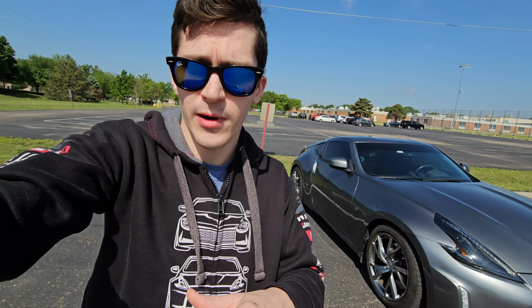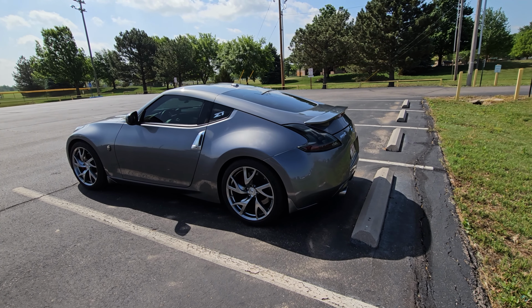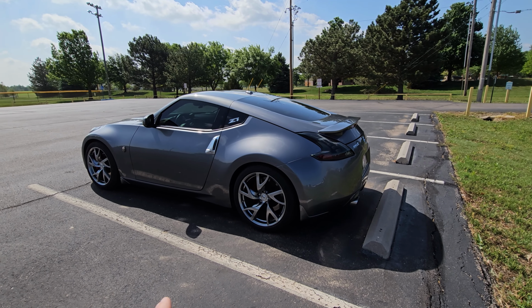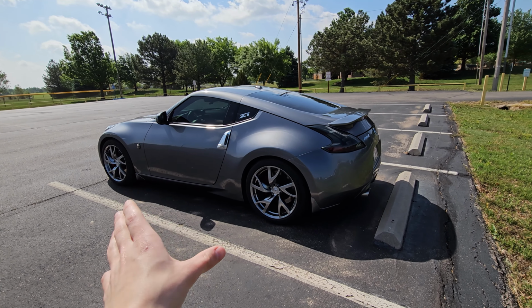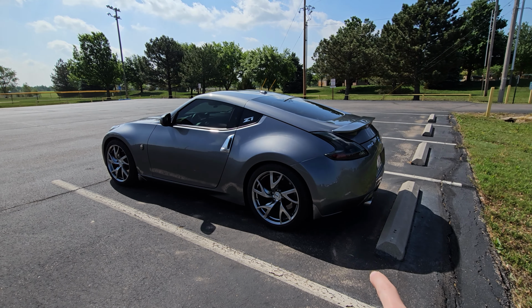A lot of people on these cars go for the Tomei exhaust, but the Tomei exhaust to me sounds a little bit too raspy, so I really like how this car sounds. There's nothing else done besides the axle back, so it's not running test pipes or anything like that. It is tuned by Z1 Motorsports, so it does have a little bit of burble in the exhaust.